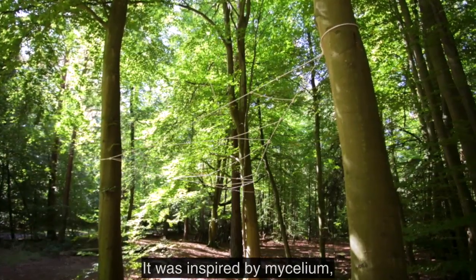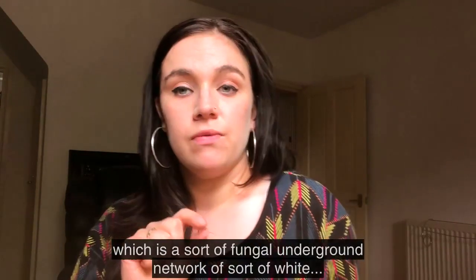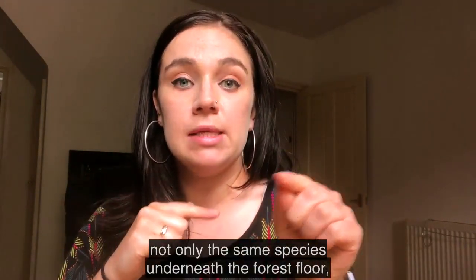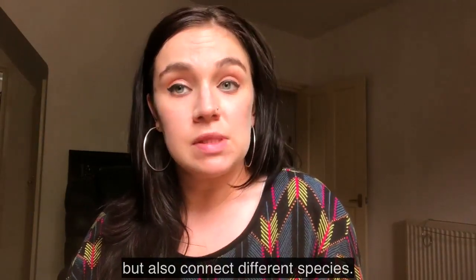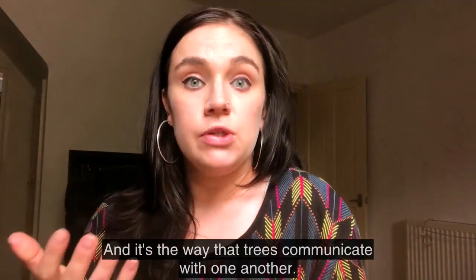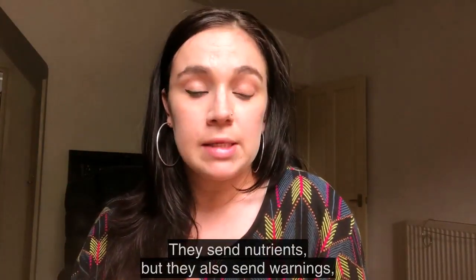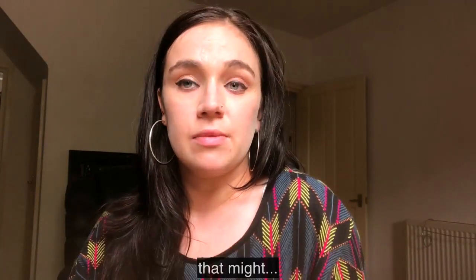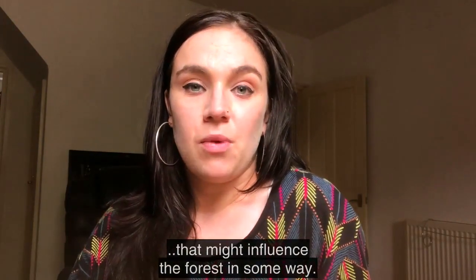It was inspired by mycelium, which is a fungal underground network of white, almost hair-like roots that connect not only the same species underneath the forest floor, but also connect different species. And it's the way that trees communicate with one another. They send nutrients, but they also send warnings if there's various infections or different things that might influence the forest in some way.